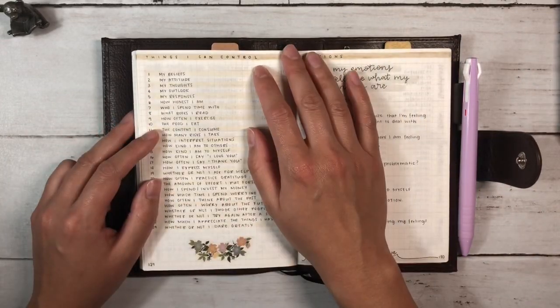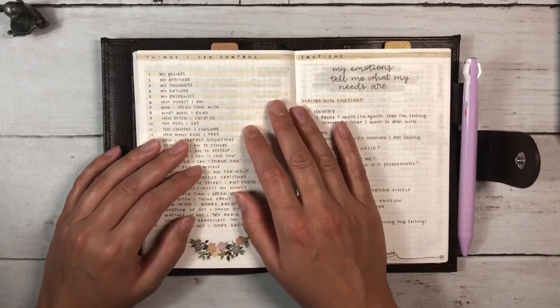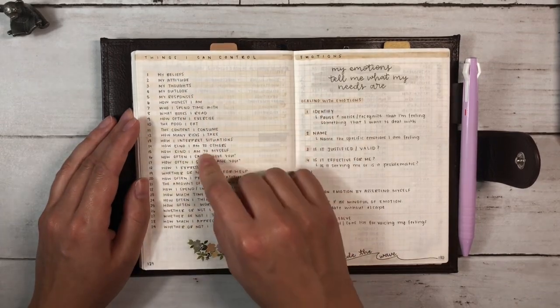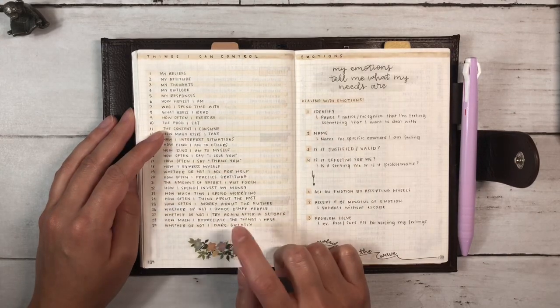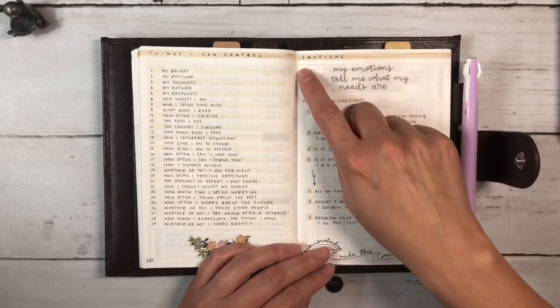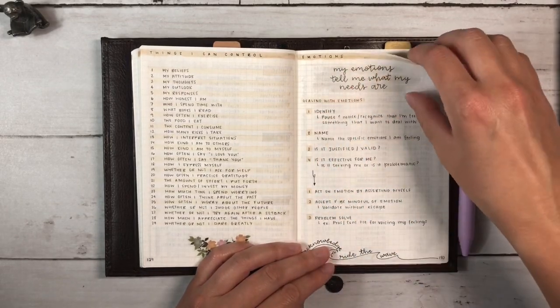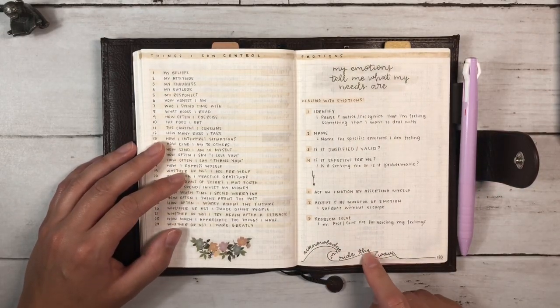Things I can control. I found this on Pinterest and I adapted it for myself. So things like my thoughts, my beliefs, my attitude, you know, the food I eat, the content I consume, whether or not I dare greatly. That's from Brene Brown's book. Emotions, just kind of how emotions function, and the idea of acknowledging them and riding the wave.